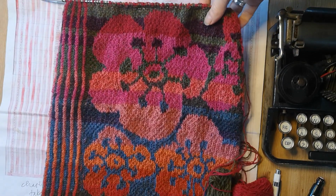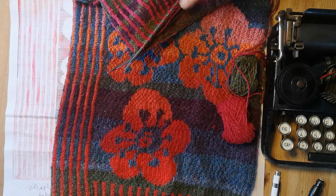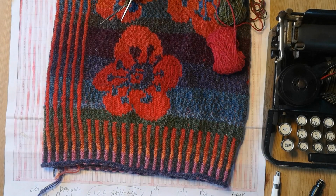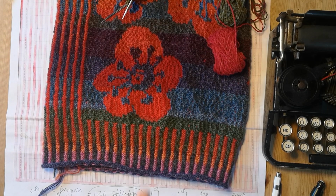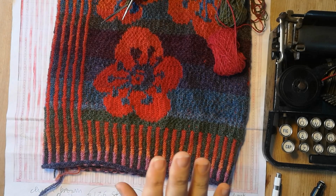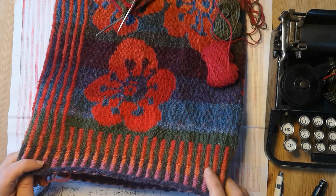You're pulling it that way, Joe. Yeah, we can't see. It's day 8. So I've been knitting this now for 8 days. I think it is going to be a 2-week knit. By the time I've finished off the rib, cut the steek, and done the finishing, it will be just under a 2-week knit.